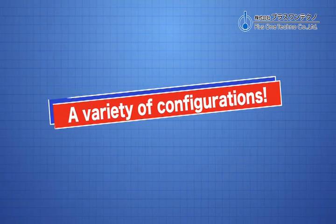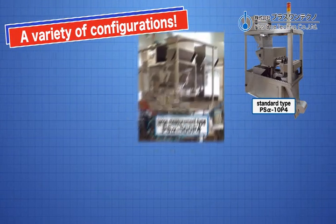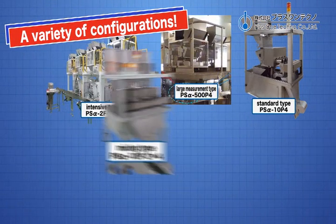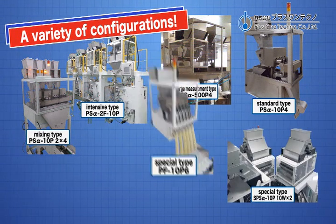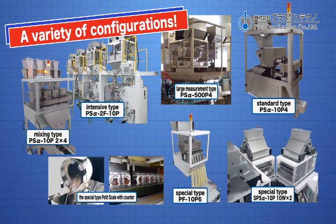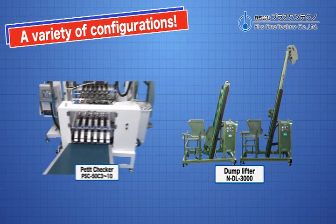A variety of configurations. There is the standard type, the large measurement type, the intensive type, mixing type, super scale, and special type. We have a whole lineup ready to suit your needs. As for related products, we have dump lifters and petite checkers.